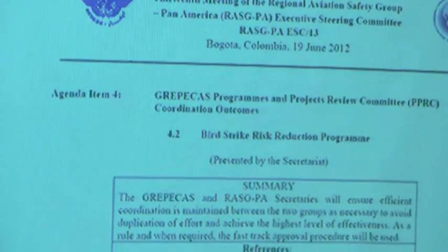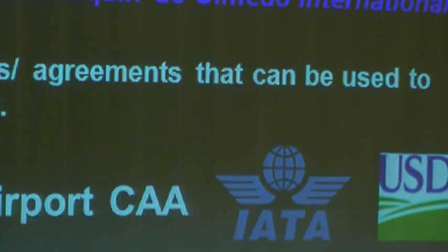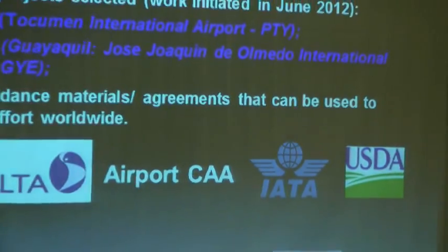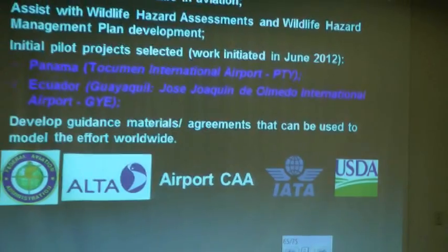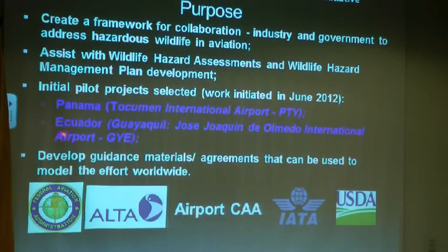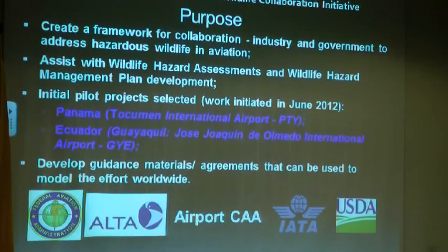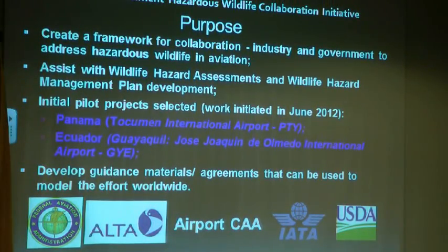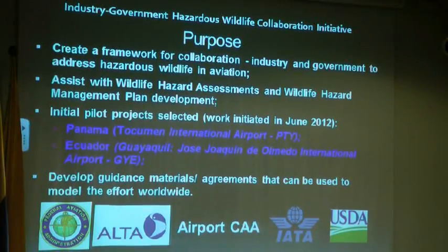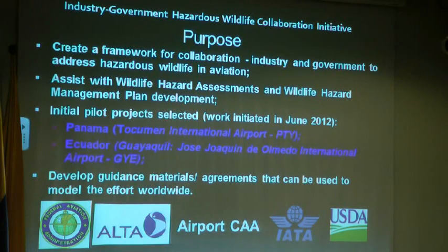But as a result of this summit, some organizations, including the Federal Aviation Administration and the U.S. Department of Agriculture, are going to be collaborating with some airfields. They are doing a pilot study now, starting in Panama and Ecuador, because they have deemed those airfields to be the most serious risks right now. After this pilot study, they will be expanding this program to more countries in South America to provide more training and more education, and hopefully make our airfields a safer place.